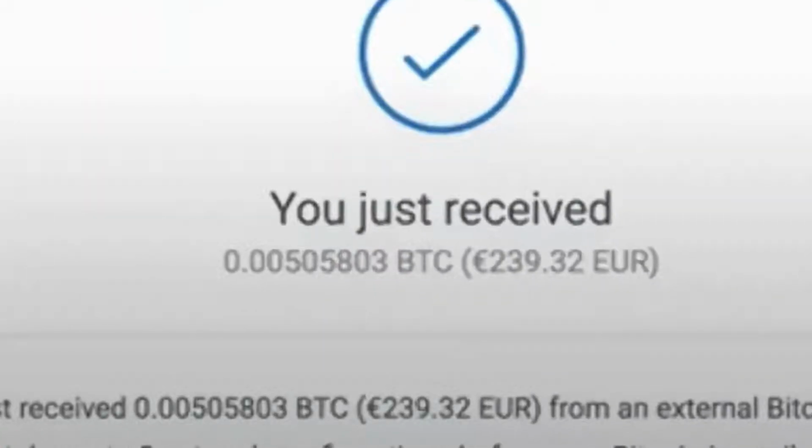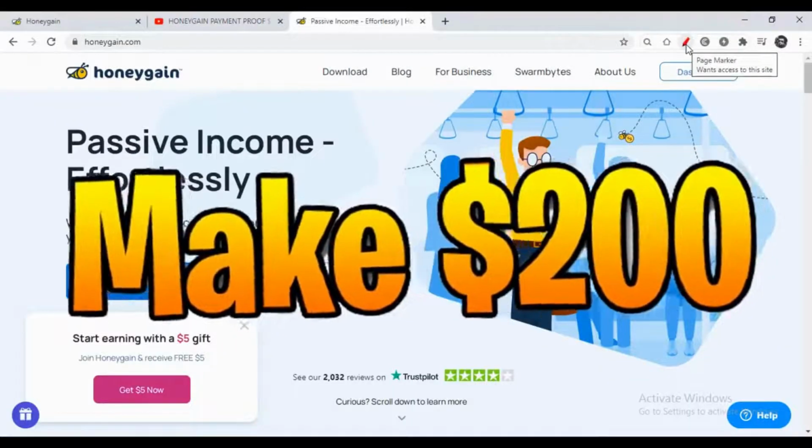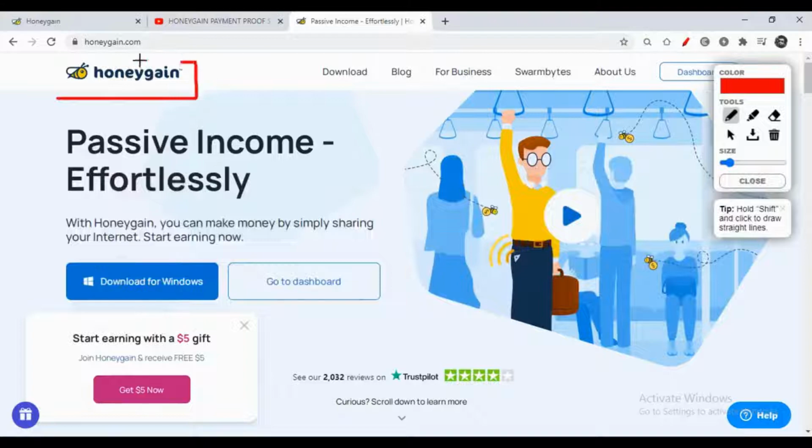Here you can see a $200 payment proof. Roope Kiatu, from Finland, makes $200 and gets paid in Coinbase. If you want to make this amount of money using an app and only sharing your internet, then you are in the right place. Hey, what's going on?